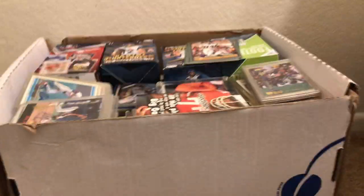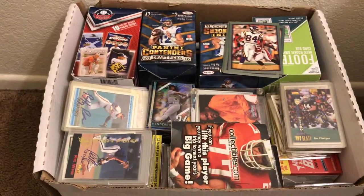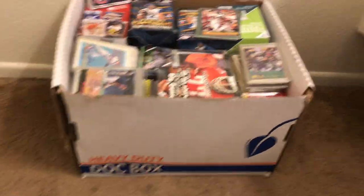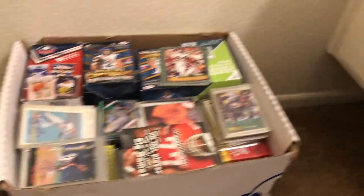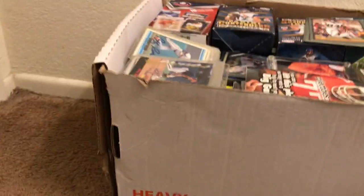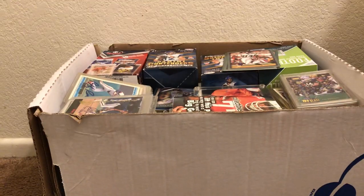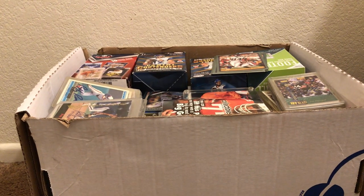Today we will be showing you this box that we just bought for $30 on OfferUp. Guy had a listing for $35, offered him $30. He was in Anaheim, so I had to drive a little bit, probably a 25-minute drive. But we did it, it was successful, the guy was cool.